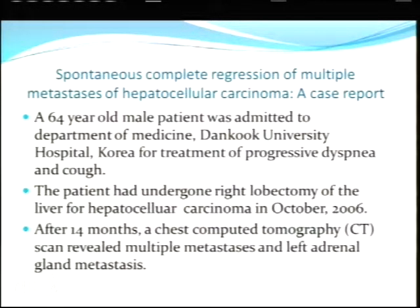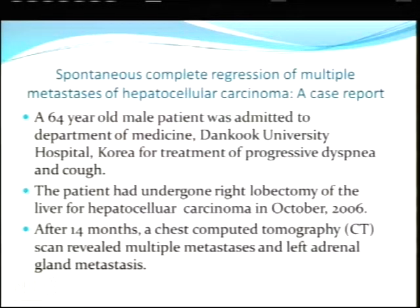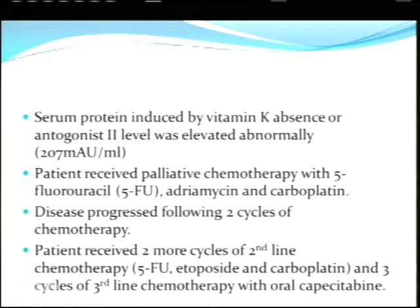This is a 64-year-old male patient that was admitted with a history of progressive dyspnea and cough. He had initially undergone a lobectomy of the liver for hepatocellular carcinoma in 2006. 14 months after, CT scan revealed multiple metastases and left adrenal gland metastasis. Serum protein induced by vitamin K absence or antagonist 2 level was elevated. Normal is up to about 40.